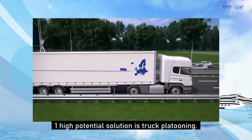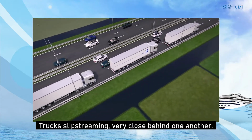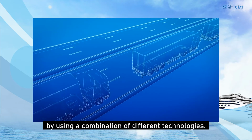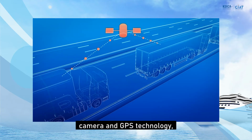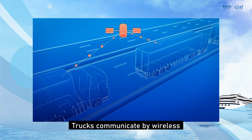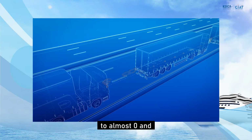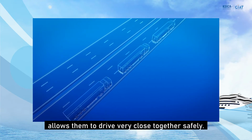One high potential solution is truck platooning, trucks slipstreaming very close behind one another. Truck platooning is made possible by using a combination of different technologies. Equipped with radar, camera, and GPS technology, the trucks know their precise location. The trucks communicate by wireless vehicle-to-vehicle communication, which reduces their individual response times to almost zero and allows them to drive very close together safely.